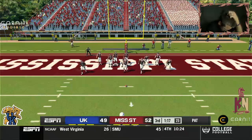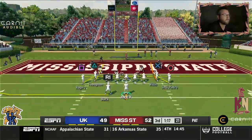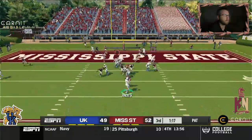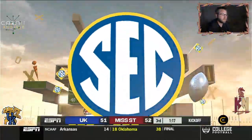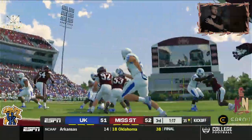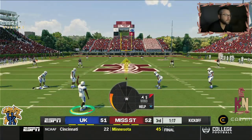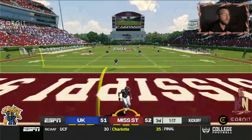And the quarterback stays on the field as they try for the two-point conversion. Kill, kill, kill! He's got it for two. Kentucky gets set to kick this one away. He kicks it off, and he got all of that one.